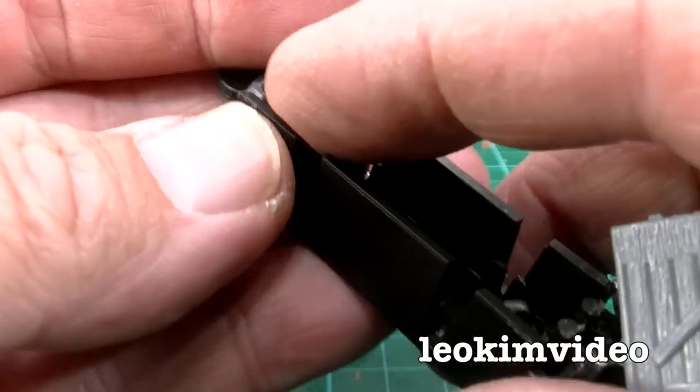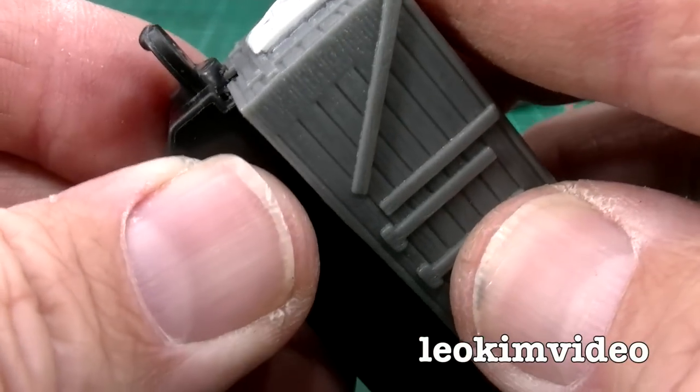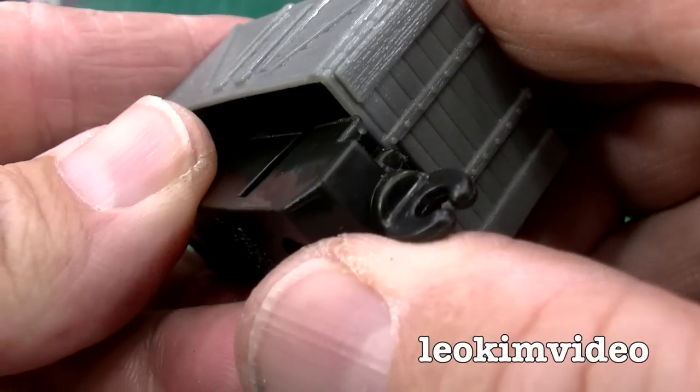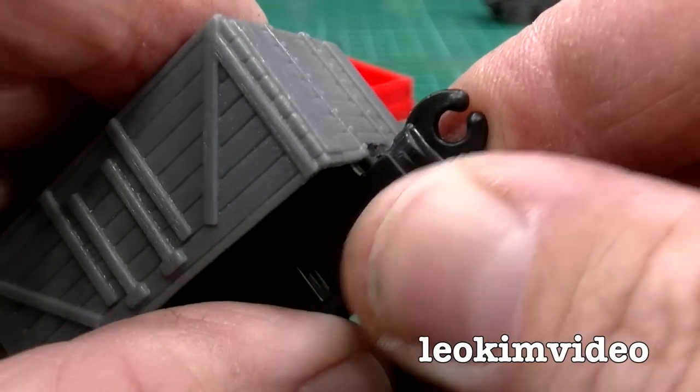It's one of these things, you do a little bit of filing and you keep coming in and you see how things fit. It's very much a trial and error type thing. You don't take off too much plastic. Plastic's very hard to return once you've taken it away.